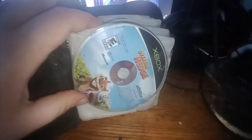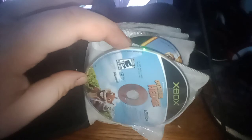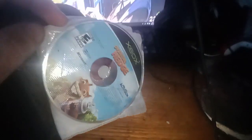So basically, first game you'll see is Over the Hedge. This movie used to be a huge meme. Back in the day, it was huge. Honestly, I've enjoyed it ever since. I recently had to rebuy it. We used to have a copy that we bought, but I won't go into detail about that. Over the Hedge is literally a childhood favorite of mine. It was made by Activision.